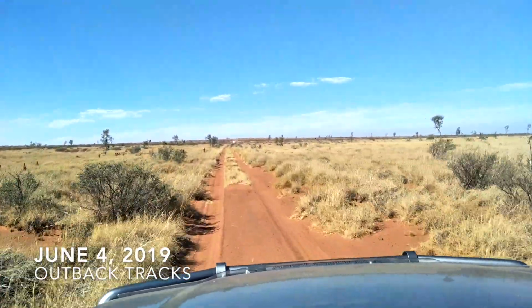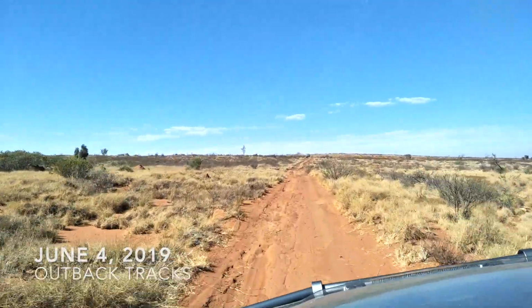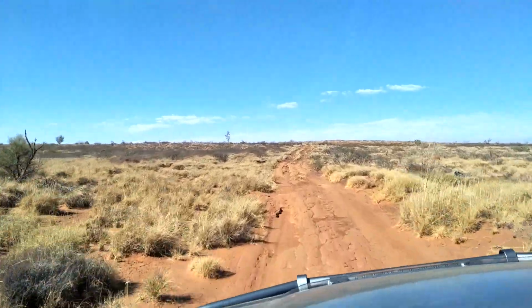We make our way down some lesser known tracks as we head towards the Sandy Blight Junction Road, and ultimately we're going to hit the Gary Junction Road before that.